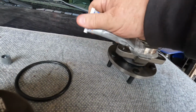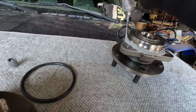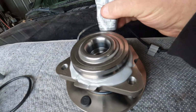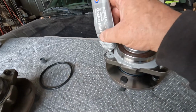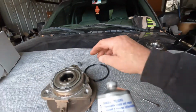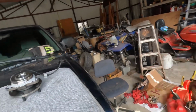All the way around the whole thing, and that's it. Another thing I do is I put just a little bit on the threads, because if you're up north, that water could get in there, and you don't want that. So there you go. Now I want to go put that in there.